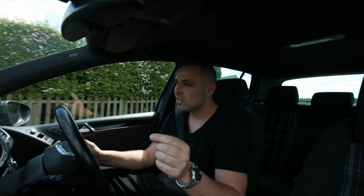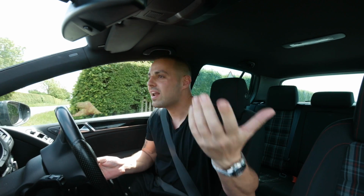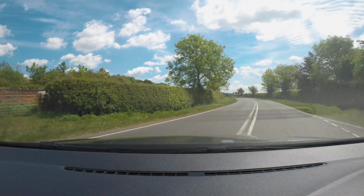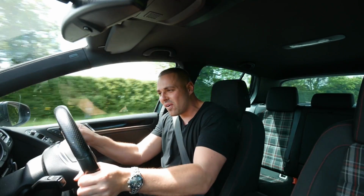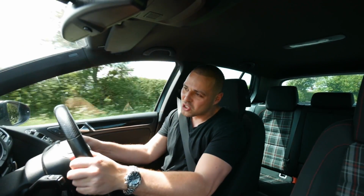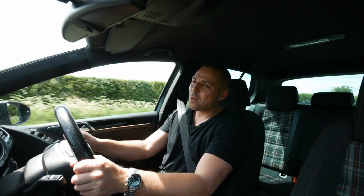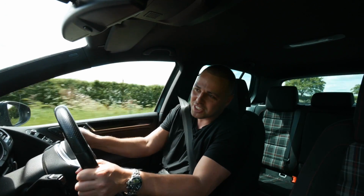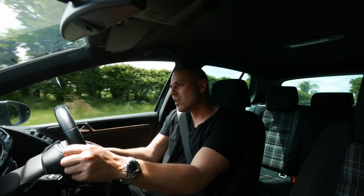Now let's talk about the value of these cars, because I think that's also a valuable point, yeah? It gets to that stage in your life where you can finally afford to insure a car with a turbo, a car with a bit more power, a car with a 2-litre engine. I know a lot of you are in that position as well. And you know, we look at what we can get for our money and what's the most we can get.